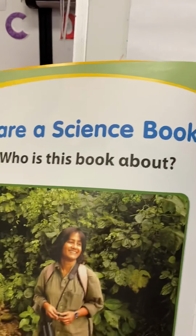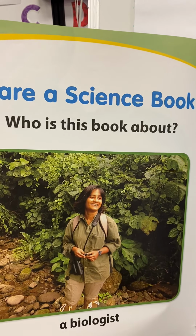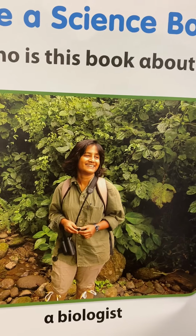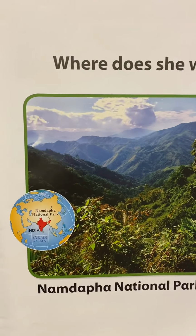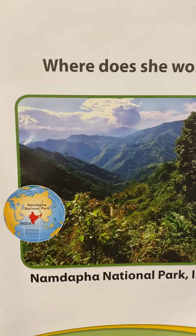We're going to share a science book. We're going to talk about who this book is about. It's about this woman right here who's a biologist. A biologist is someone who studies science. And where does she work? She works right here in Namdapha National Park in India.